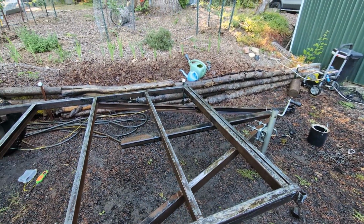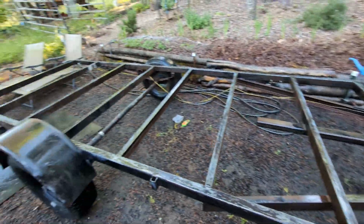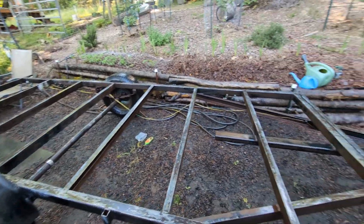And the front here looks a little bit more rusty than the back. That's because I got rushed.